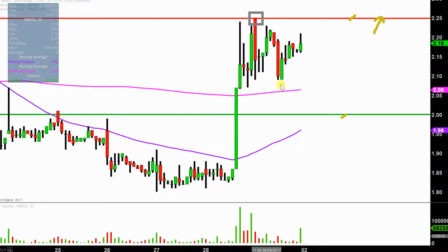Now, I don't want to come across like I have some sort of secret strategy or system, nothing like that. Anybody can learn how to do this stuff. It's just a matter of putting in the time and effort to learn how to properly use charts. So with that being said, $2.25 is definitely confirmed as that key level of resistance.